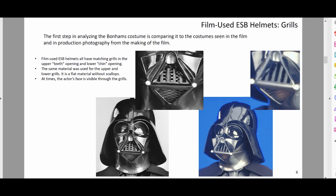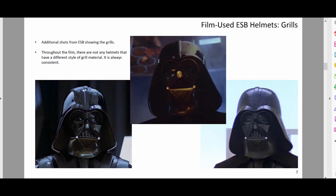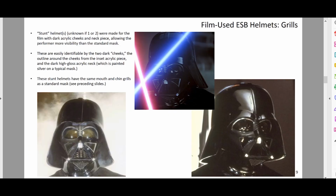For me, one of the pieces of information that's most easily understood is the differences between the two helmets: the example with Bonhams, and then examples of what was used in the film from historical photography, particularly with the grills. These photos are of original film-used Empire Strikes Back helmets. As you can see, there's one layer of these grills in this area here. And these are some more examples. You can see really clearly here, there's just one layer.